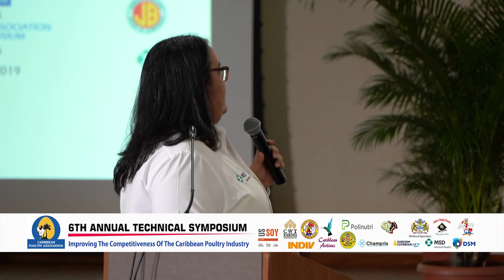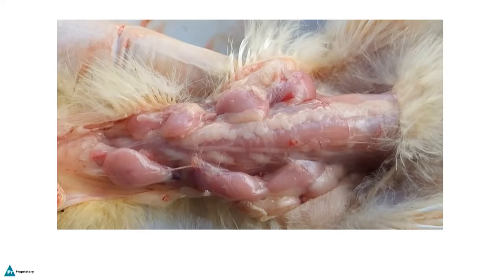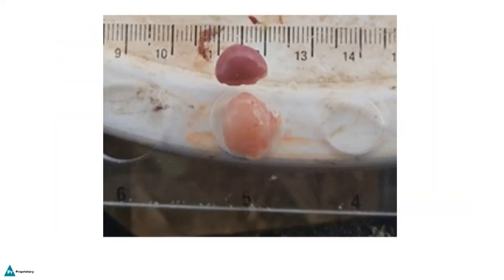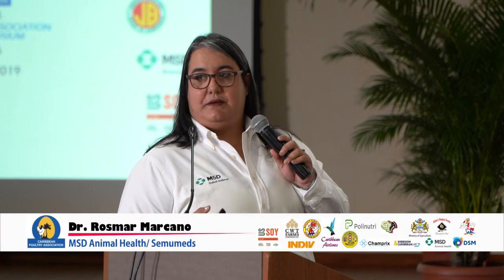So here, we have a very good development of the thymus with good size and good color. Here we have a bursa and a spleen with a good relationship. Here's the bursa inside, and it's important now, it's not just the size of that bursa we have. It's important what we have inside that bursa, okay?